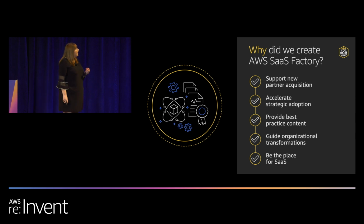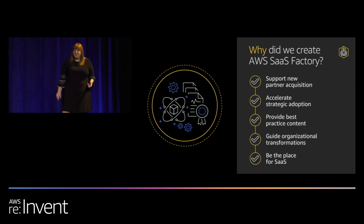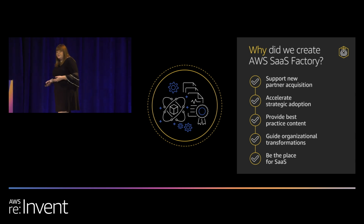So I mentioned earlier that there was a strong demand and request from you guys for the SaaS Factory program. But we also wanted to use this program to serve as a catalyst to increase the SaaS adoption rate, as well as the quality and consistency of our partner solutions. So we want to enable solutions that are more agile and more in line with the best practices so that it'll yield a larger population of SaaS solutions that are thriving and growing.